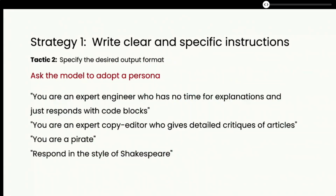So the next tactic is to specify the desired output format. So one thing that you may have seen is people asking the model to adopt a persona. Sometimes you can say you're an expert engineer or copywriter. If you're building a chat application, you might want to describe the persona that you actually want the model to take, like a pirate, or to respond in the style of Shakespeare.